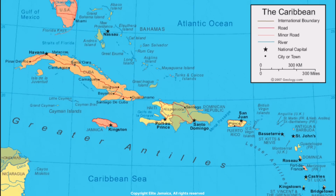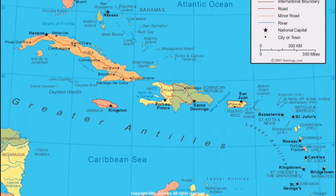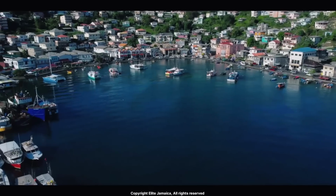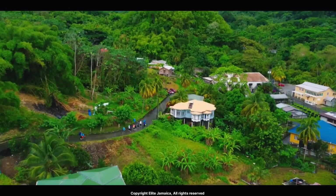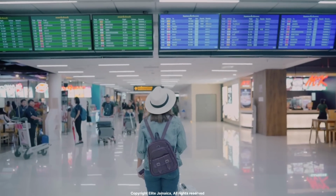The Caribbean is made up of more than 700 islands, reefs, and cays, which are organized into 30 territories, including sovereign states, overseas departments, and dependencies. Many of these territories speak English, French, Spanish, or a local Creole dialect. But the question still remains, which one is more affordable for visitors?